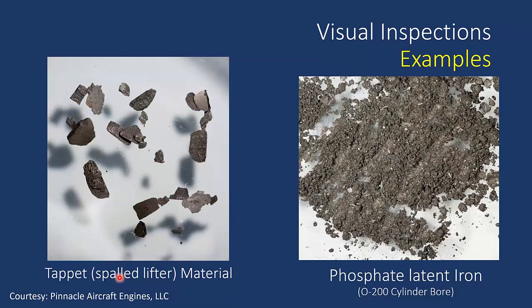The picture on the right looks like a whole bunch of dirt. Unfortunately, it's not dirt. It is a cylinder bore coming apart due to misalignment, and that is phosphate-laden iron. And the key for that is with it being the phosphate, it's the coating that's on the cylinder wall, and that's how you can identify it. Food for thought.